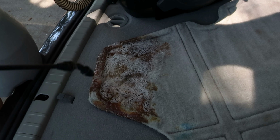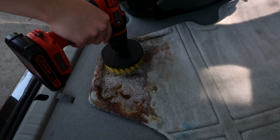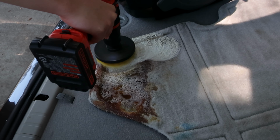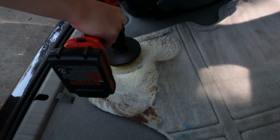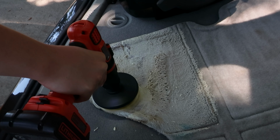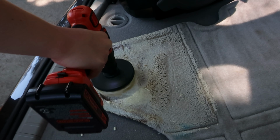I really wish that you guys could feel this stain in person because it was completely matted into the carpet and even my drill brush had a hard time breaking it up. Throughout the whole time, I had no idea what it was, and that definitely made it a little bit harder to get out, but the owner did end up telling me afterwards. I want to see what you guys think it is, so take a guess in the comments down below, and then I'll come back a little bit later in the week to reveal what it was.